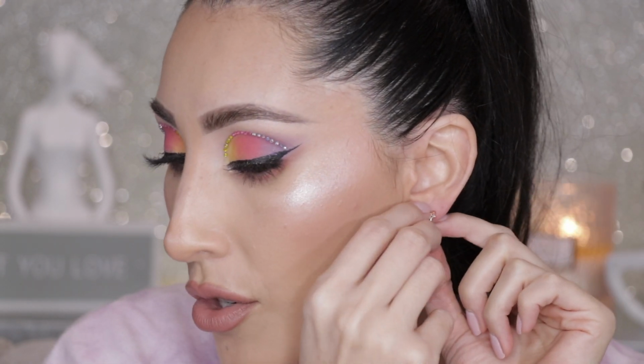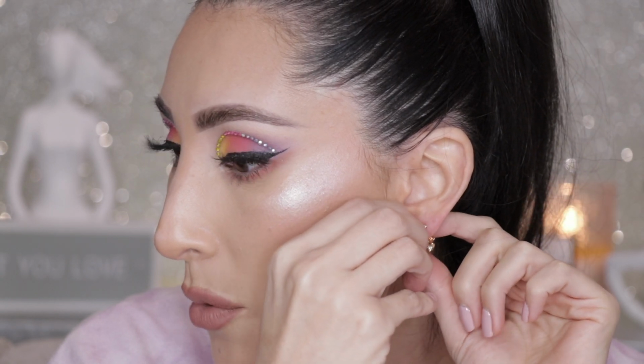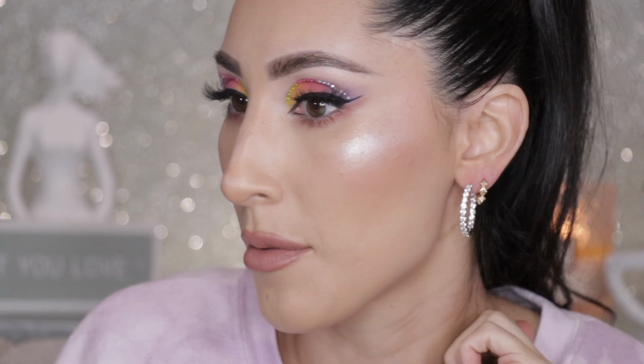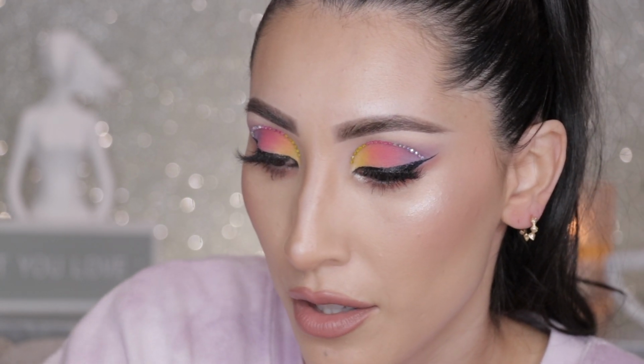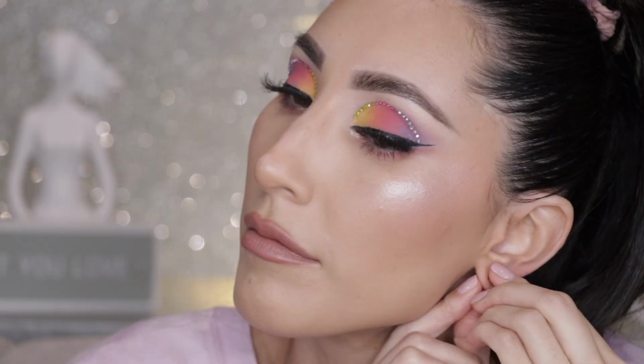This is how it looks if you stack them with the first hoop that I showed you, and then I'll show you with the second, that bigger hoop that I have. This is what it would look like with this one. I just think it's a really cute little edgy earring, a little decor.